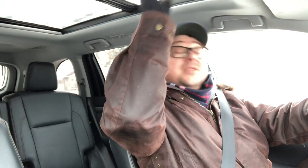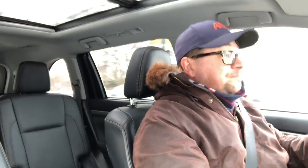One thing we did notice, and what this limited trim comes with, is this very large panoramic sunroof, which is nice most of the time. However, once you get above about 60, 65 miles an hour, it generates a lot of wind noise. So much so that my wife kept asking, is there a window open? Like, is there a window cracked? That's how loud it was. And that's unfortunate. I checked everything multiple times. Everything was closed. Closing the sunshade made it a little bit better, but it was still very audible. 60, 65 miles an hour, that's a speed that most people are going to be driving on the highway, so that's a bit of an issue.